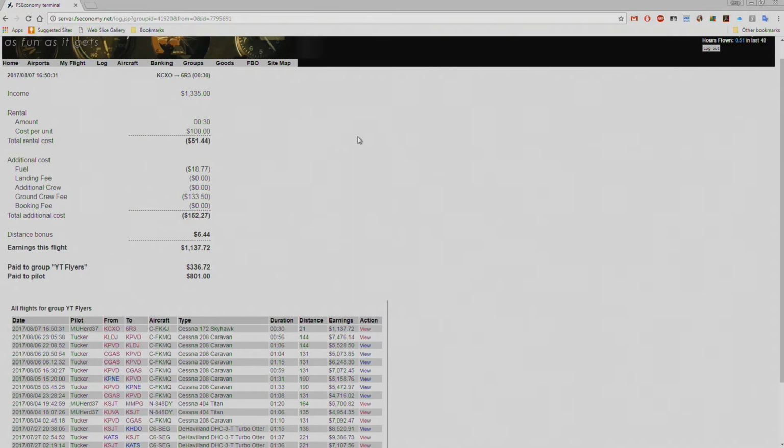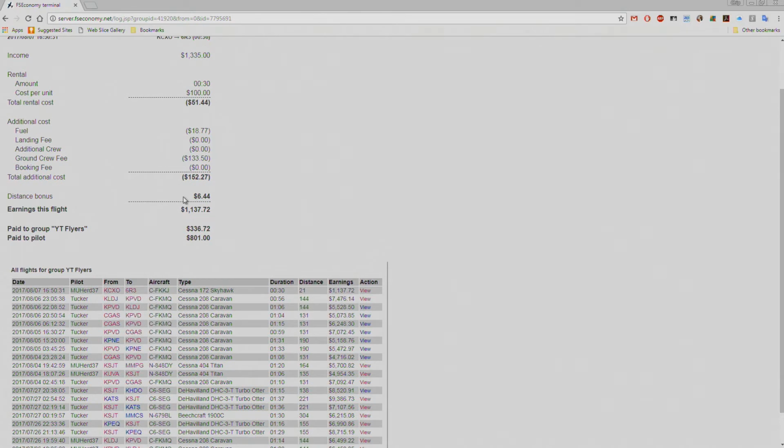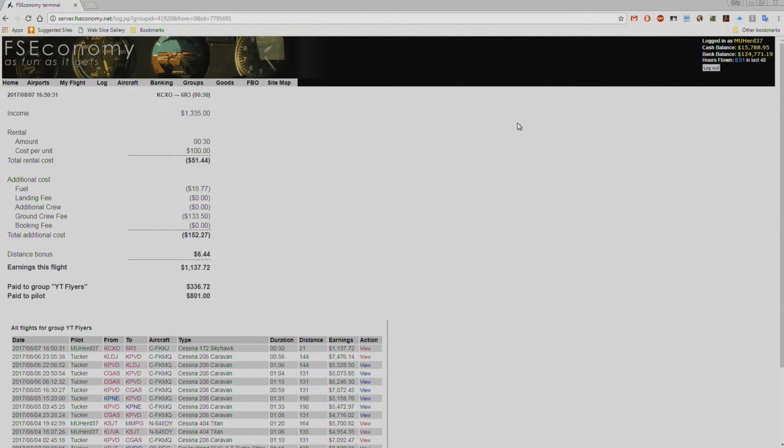Although that goes to us. Fuel is our real cost, $18.77, and the ground crew fee, $133.50. So our real expenses came to $152.27, $644 on the bonus. Although we'll lose that on the next one. I guess all in all we'll get plus $644 on all the distance. Earnings for the flight, $1,137.72. $336.72 to YT Flyers, $801 to me. But it all goes to YT Flyers.